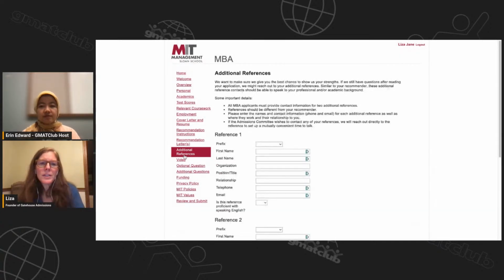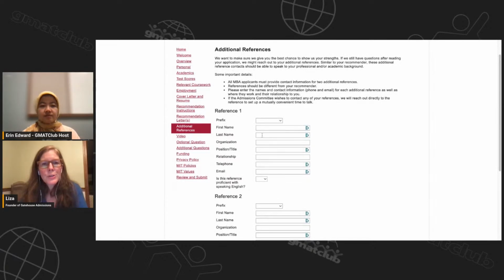So here I want to go to the additional references. This is actually really cool because, as you can see here, this is one of the few schools that asks for an additional reference, and they ask for 2. So we want to make sure we give you your best chance to show us your strengths. If we still have questions after reading your application, we might reach out to your additional references. Similar to the recommender, these additional reference contacts should be able to speak to your professional and or academic background. And then they must provide contact information, et cetera, et cetera.